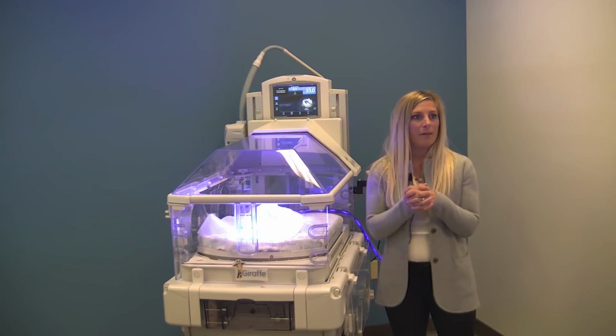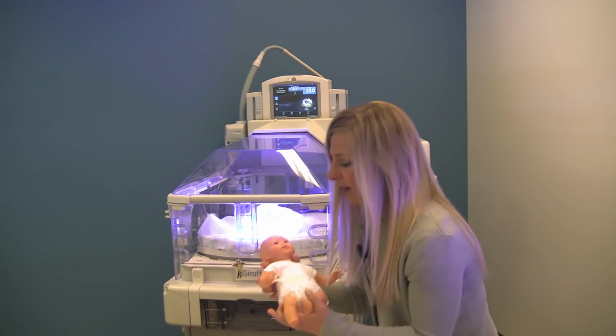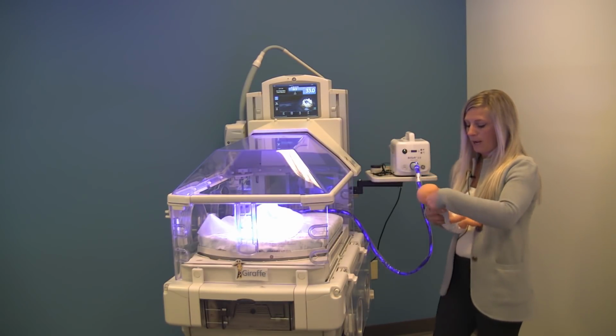Kangaroo time is up. We're ready to put this baby on phototherapy. Thank you so much, Mama. We've got this baby in a diaper. The next thing we need to do is put eye patches on that baby.